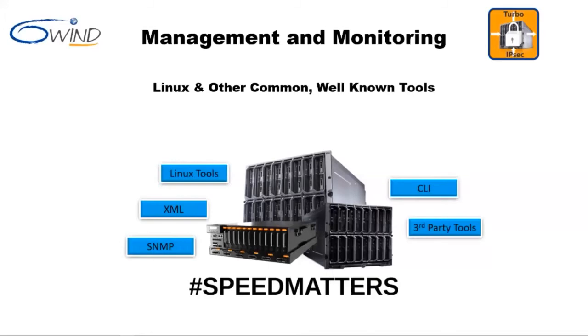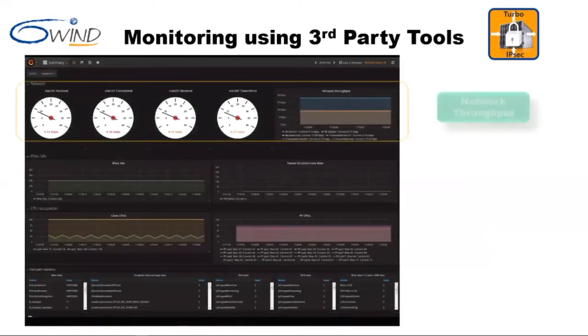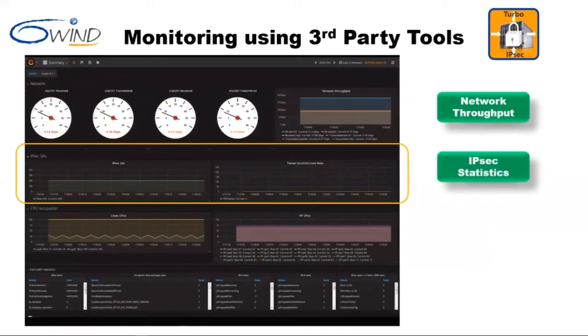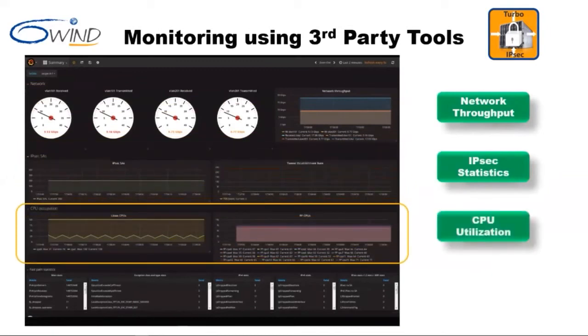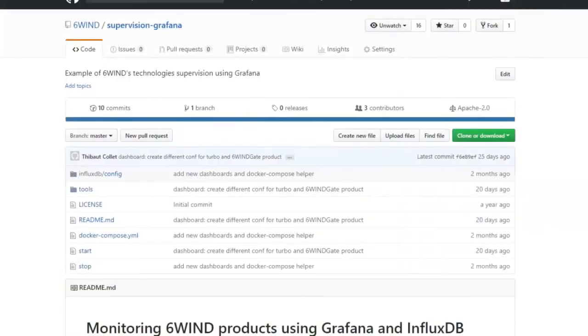Another way to manage the system is monitoring. Thanks to our Yang-based KPIs integrated with InfluxDB and Grafana in this screenshot, we monitor network throughput, IPsec statistics, CPU usage, and other detailed statistics. The integration of 6WIN vRouter with Grafana and InfluxDB is documented on GitHub, and our dashboards are public. They can be easily extended for specific use cases.